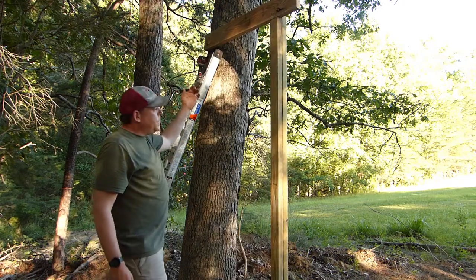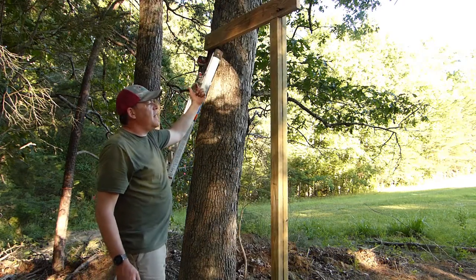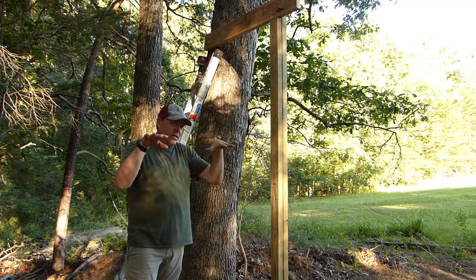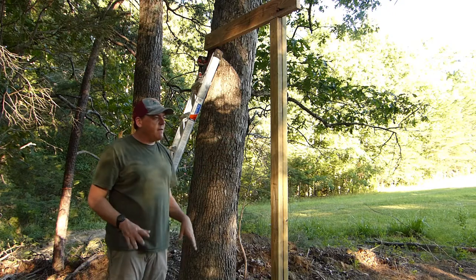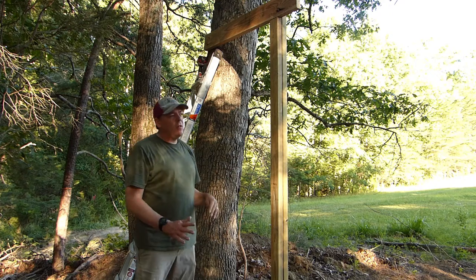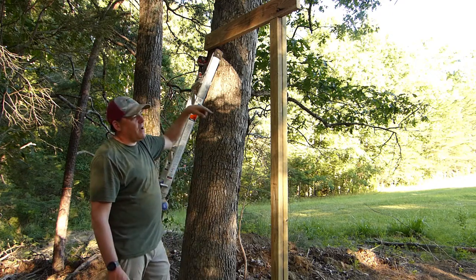Before I put a second screw in there, I'm gonna go ahead and attach the one to the other side because I'm gonna want to make sure that the two sides are also level with each other. So I might have to do some shuffling around. We might bump something, this might move, and we'll need to double check it for level. So I'm gonna just leave one in there for now and do the other one.